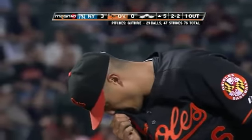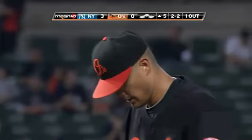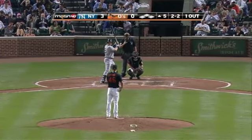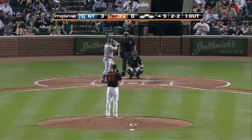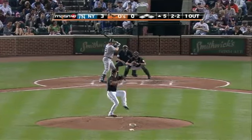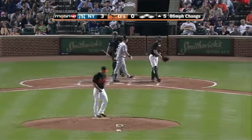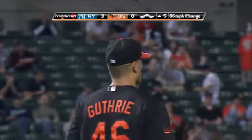Yeah, Carlos Pena, Evan Longoria tandem as tough as any lefty-righty combination in all of baseball. And that's who took him deep back to back. His velocity, he said, was down. 2-2 delivery and strike 3 called. Guthrie gets his 5th K.